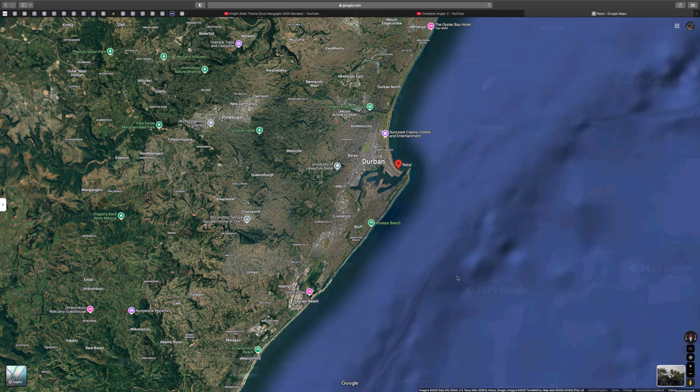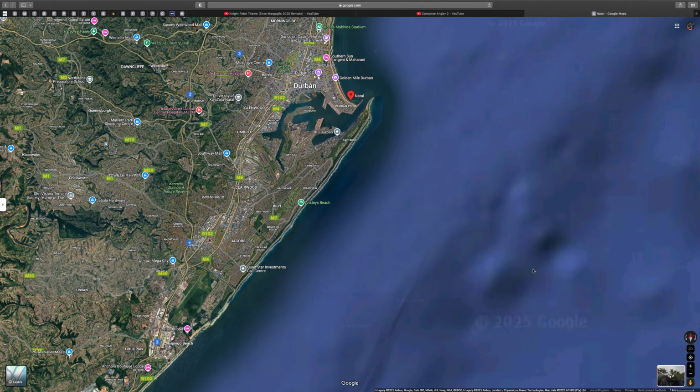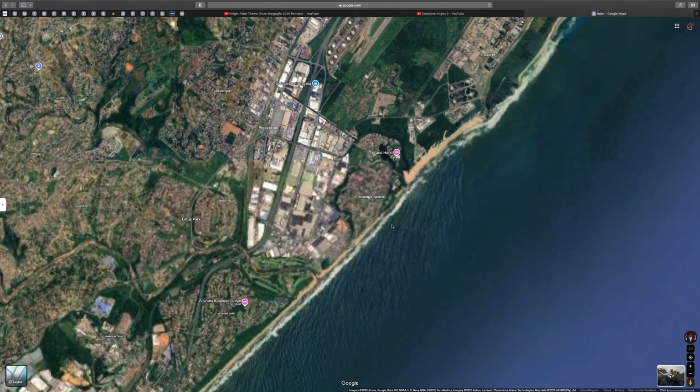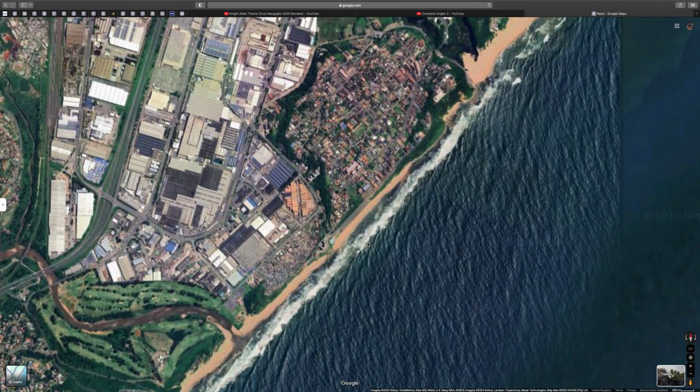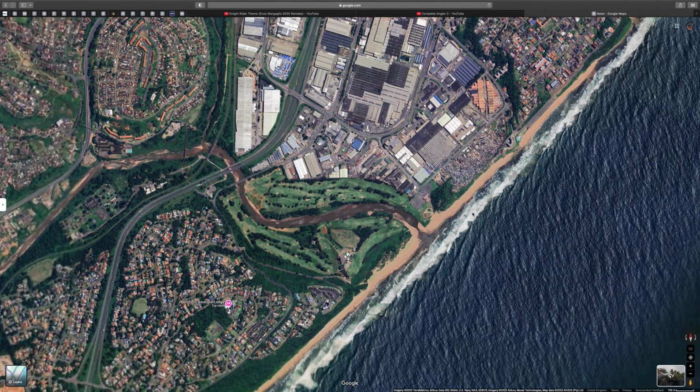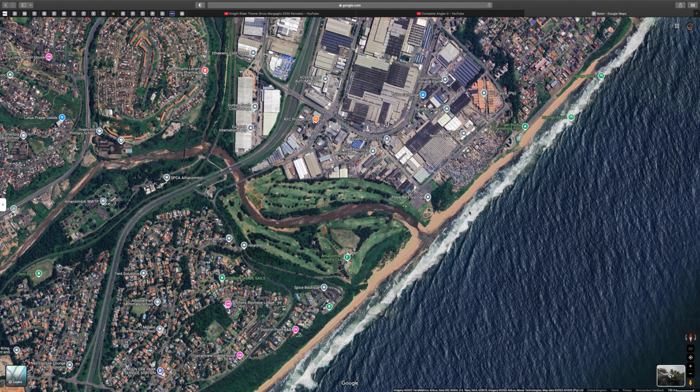Talking about deep water, so there you go, look, you can see the shelf there, you see the drop off there. Deep all the way along here. More beach, settlement there, rocks, look. A little bit of a river there. A very, very interesting place.